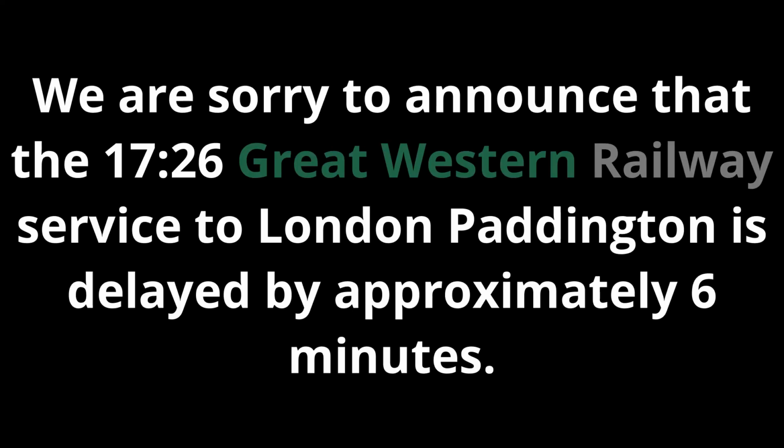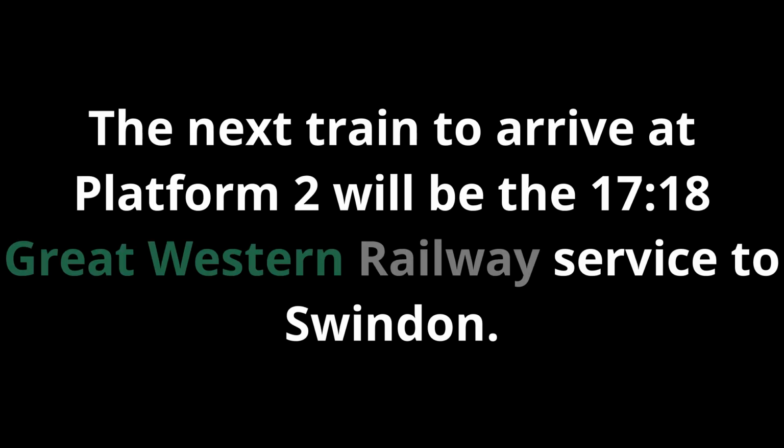We are sorry to announce that the 1726 Great Western Railway service to London Paddington is delayed by approximately 6 minutes. This is due to congestion. The next train to arrive at platform 2 will be the 1718 Great Western Railway service to Swindon. This is the service from Frome.